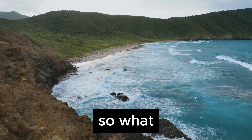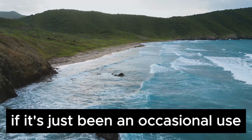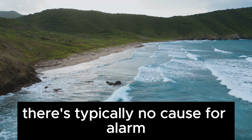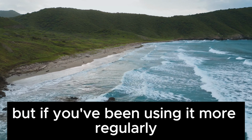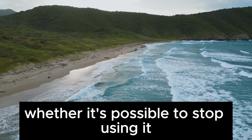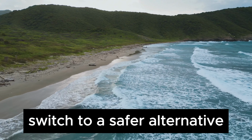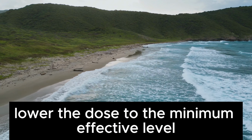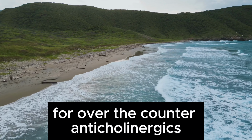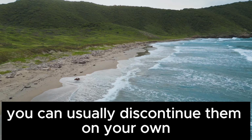them. So what if you've been taking an anticholinergic medication? If it's just been an occasional use, there's typically no cause for alarm, but if you've been using it more regularly, the best practice is to evaluate whether it's possible to stop using it, switch to a safer alternative, or at least lower the dose to the minimum effective level. For over-the-counter anticholinergics, you can usually discontinue them on your own.